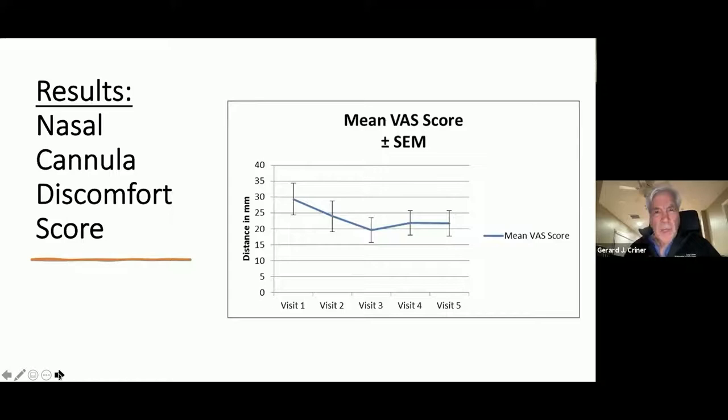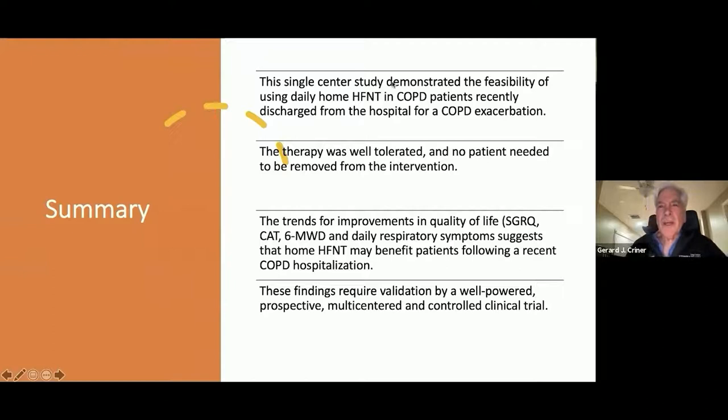So what's our summary or conclusion from the study? Well, this single center study demonstrated the feasibility of using daily high flow nasal therapy for at least 3 months in patients recently discharged from the hospital for a COPD exacerbation. This therapy was well tolerated, patients could use it. They used it about 6.8 hours a day for mean data. And no patient needed to be removed from the study because they couldn't tolerate the intervention or had discomfort with either the high flow, the temperature, or the nasal prong.